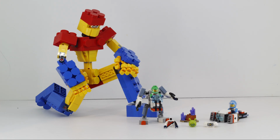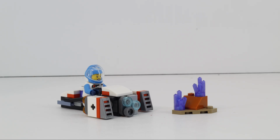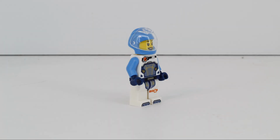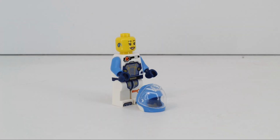And given that these Polybag sets are super small compared to the main sets, I figured I could put them together in one review. Plus some extra pieces, because, well, when else am I going to have the chance to talk about them? Starting off, we have the Space Hoverbike set, which includes a minifig, a rock piece with crystals, and the hoverbike. The astronaut minifig is actually the same smiling lady with the earpiece we saw back in the Command Rover and Space Base review, so we can move on.